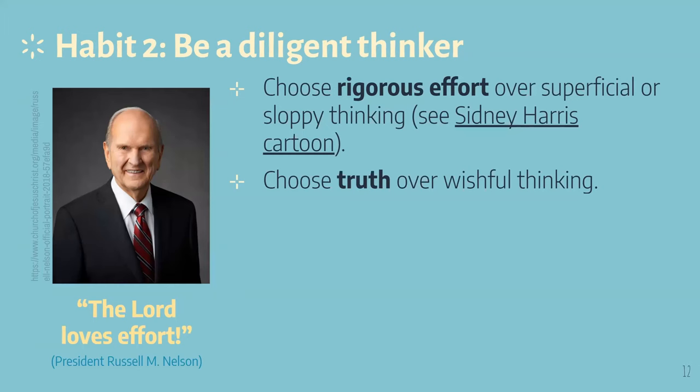at how much the task would require, but instead I was telling her how fast I wanted it to be finished. So I was telling her my wishful thinking instead of doing the effort of finding out how quickly I really could do that task. So when we're a diligent thinker, we choose truth over wishful thinking.